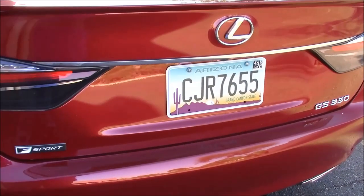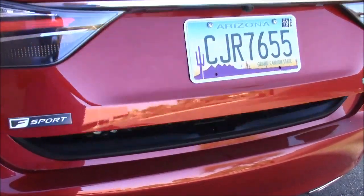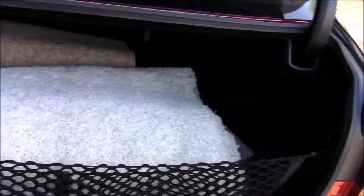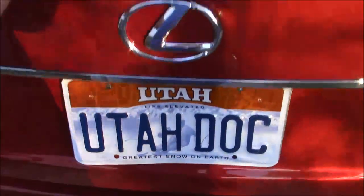So let's pop the hood, see how much room we have under there. And I forgot I had the carpet in here, so trust me when I tell you there's lots of room. That's enough of the trunk. Let's look at the rest of the vehicle.